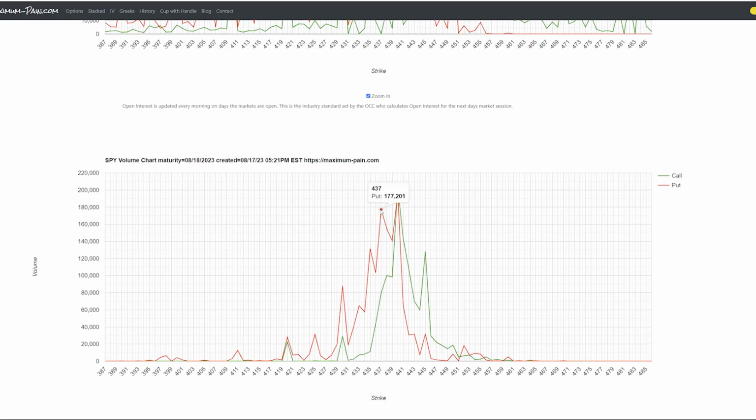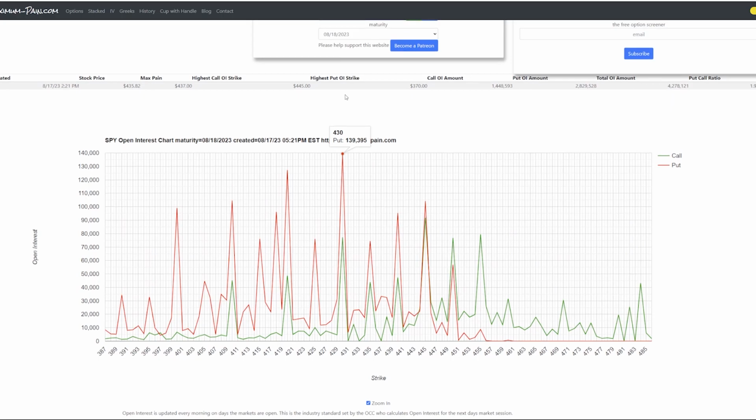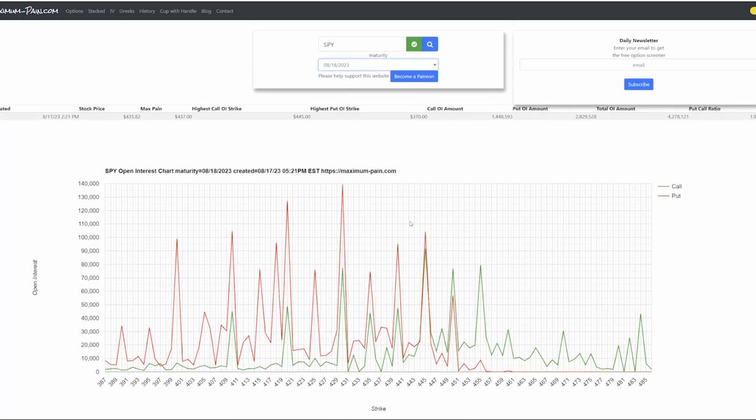At 437 though, you would have to contend it could be higher or lower than 437, because there's a lot of puts there as well. From the open interest, 430 has a lot of open interest for puts. I mean, this is probably a lot of people starting to want to hedge. We're going to see, right? Well, I guess we'll find out.